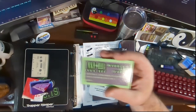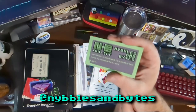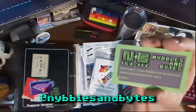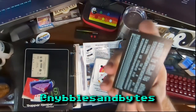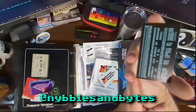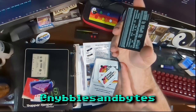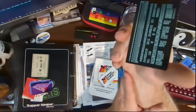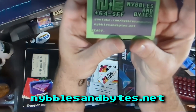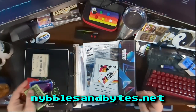And to my left, I was sitting right next to the legendary Nybbles Bytes. I got to speak with her and shake her hand and everything. And this is her business card, and on the back, she's written a program that you can type in and run on your Commodore machines. She did say that there may be a bug in it, but she's got a revision fix on her website, which you can find at nibblesandbytes.net. So go check her out.